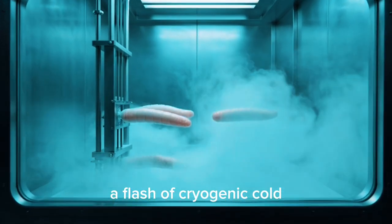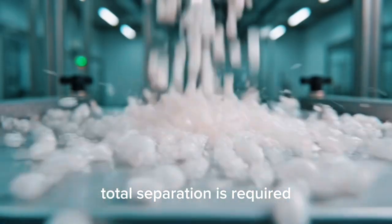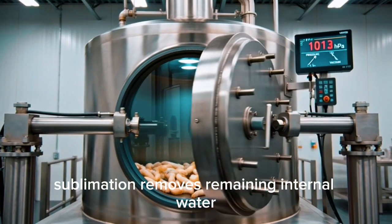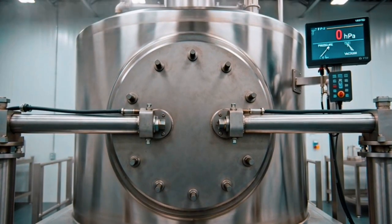A flash of cryogenic cold locks in the molecular integrity of the protein. Total separation is required for the high-speed automation that follows. Sublimation removes remaining internal water, concentrating the unique nutty flavor.